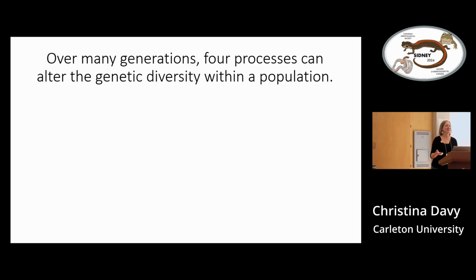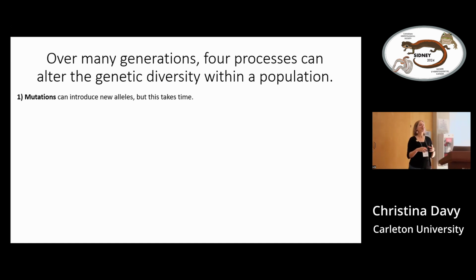So thinking back to your evolution classes, over many generations there are 4 key processes that can alter genetic diversity within a population, or 3 and then an add-on because reality. To get a new allele that's not already in the population, there's only one way that can happen: mutation. The process of DNA replicating itself isn't perfect. Sometimes mistakes happen, and the sequence changes slightly as the DNA is replicated from one generation to another, and then you get new alleles.